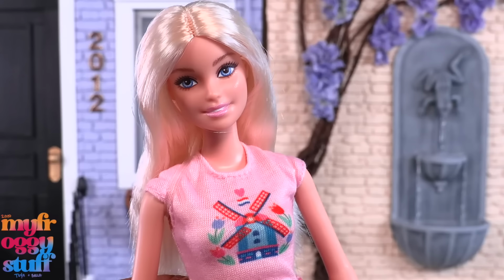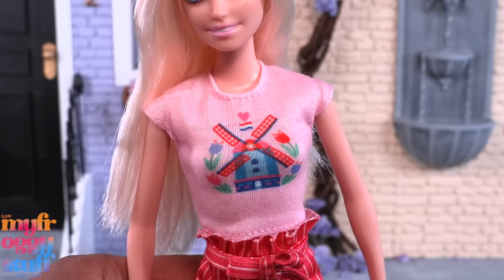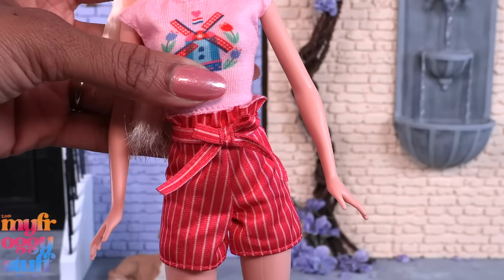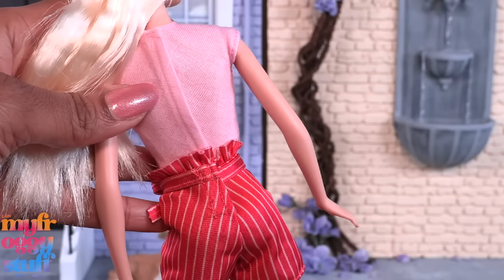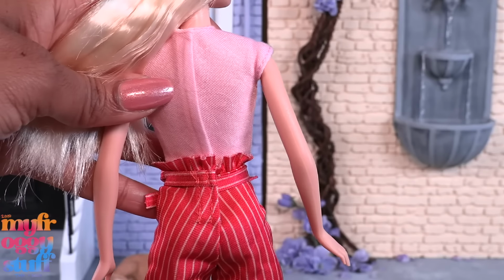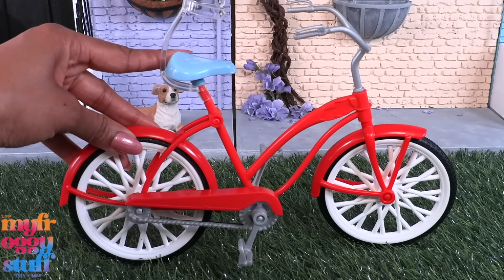This doll is pixelated with blonde hair, comes wearing a pink baby tee with a graphic on the front. She has pink and white striped shorts that ruffle at the top and have a bow. The shirt and the shorts are two separate pieces and they Velcro in the back. She wears pink shoes and comes with a red, white, and blue bike.